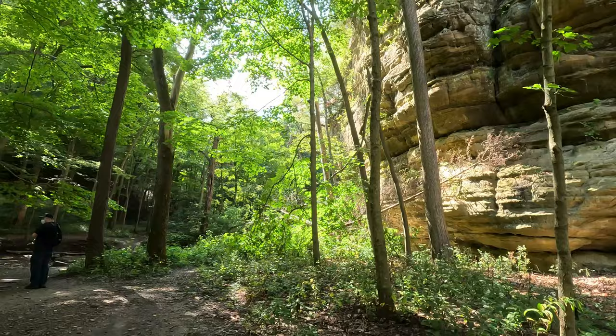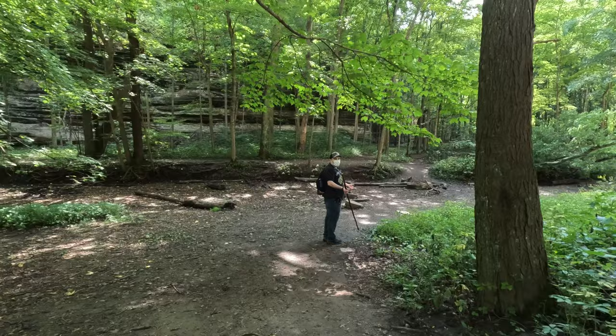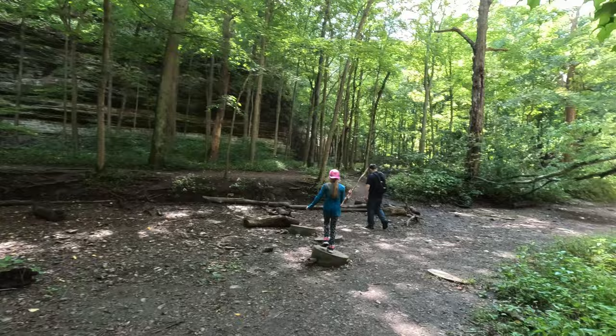Last time we were here, this had water everywhere. Yeah, great time. I remember this. That's why they have all these little stepping stones to help you cross. Beautiful canyon. Must visit Illinois Canyon if you come to Starved Rock. It's well worth it.